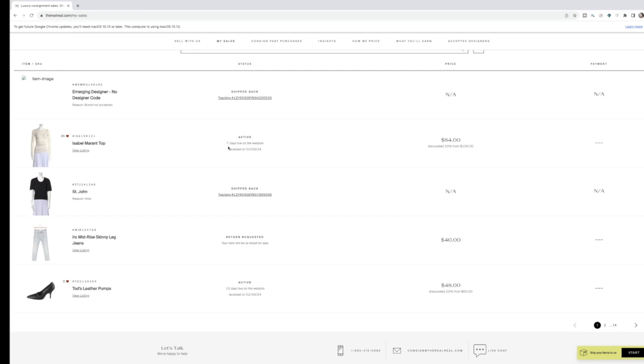It's kind of crazy how quickly they reduce pricing. And in my opinion, I feel like they already price things on the lower end. So it's a little frustrating to see how fast they're dropping prices. So this one is now priced at $84. It's been on their website for 7 days.